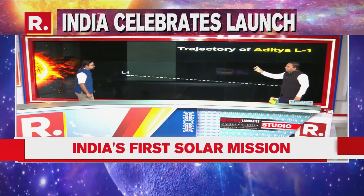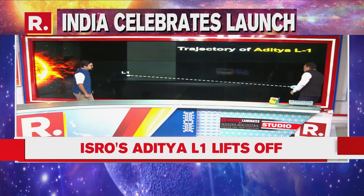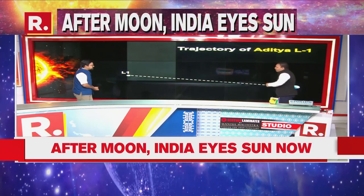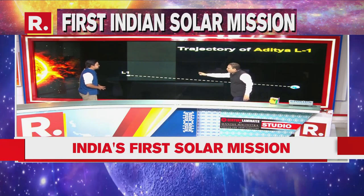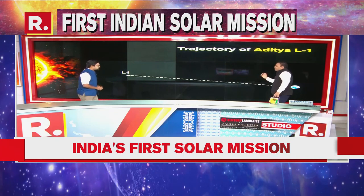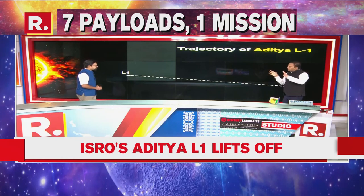The sun is 3 lakh times heavier than Earth, which means if you want to balance the gravity of the Earth, which is pulling this side, and the gravity of the sun, which is pulling that side, you have to be somewhere closer to the Earth. In this case, the L1 point is about 1% the distance from the sun to the Earth. So 15 lakh kilometers for a distance of 15 crore kilometers. That's where you park. The gravity works beautifully there.